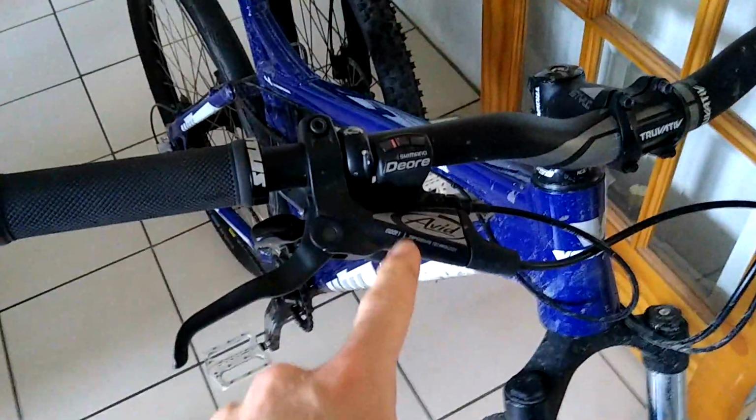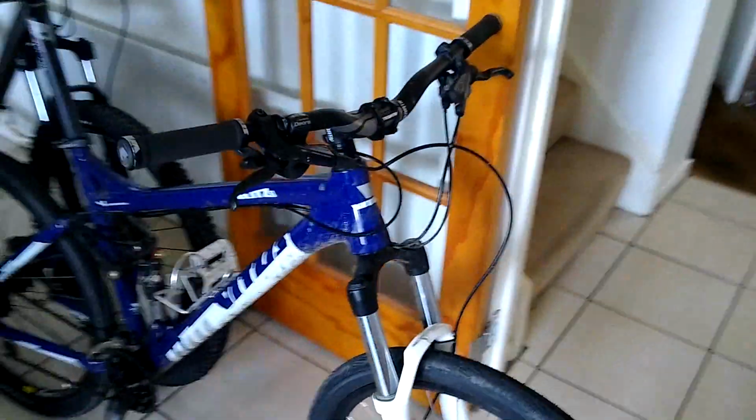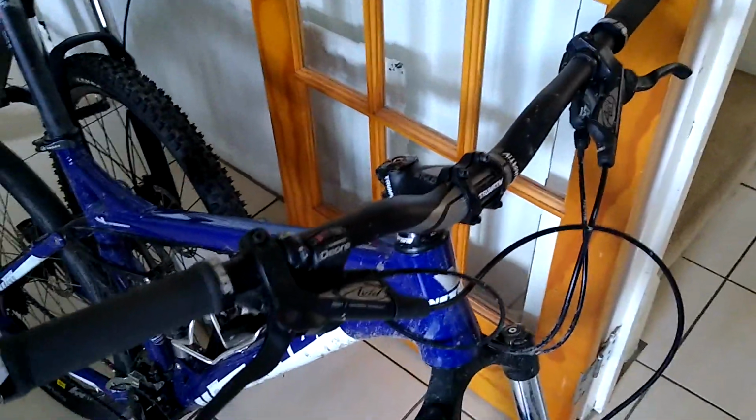I don't know whether they're using mineral oil or DOT brake fluid, but every so often I have to let a little bit of fluid out because the fluid expands or something and pushes the pads out and basically locks the brake on, so not ideal. Yeah, and we got some decent-ish Truvativ finishing kit, lock-on grips.